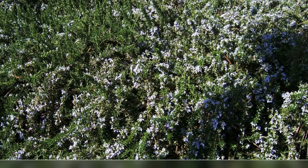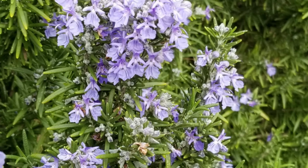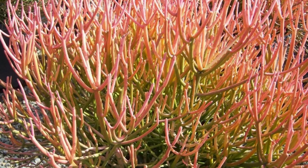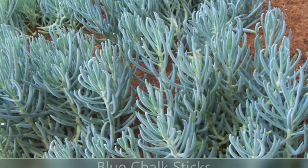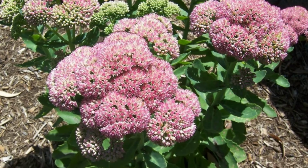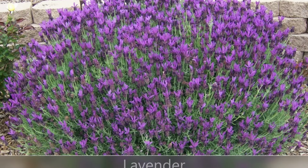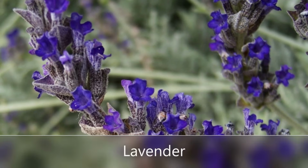Yarrow, wonderful cut flower. Rosemary, of course, great for cooking. Lots of different kinds of rosemary out there. Angel trumpet tree, beautiful flowers. Now, some of these plants, like sticks on fire, are poisonous. So if you have dogs, you want to be really careful with some of these. Some of these, like autumn joy sedum, rabbits just don't like. Lavender, rabbits don't like it. They would rather try something else that's a little easier.